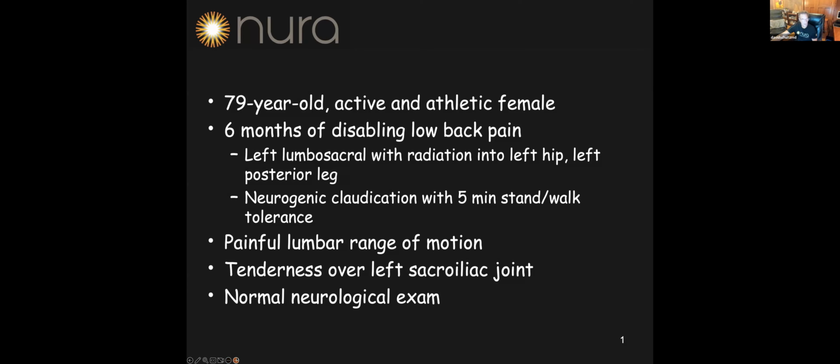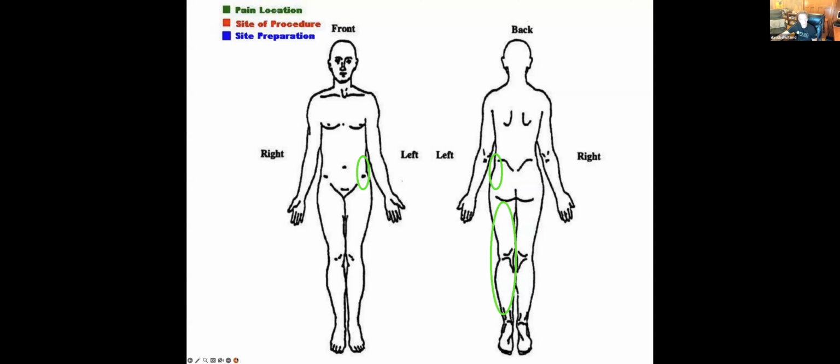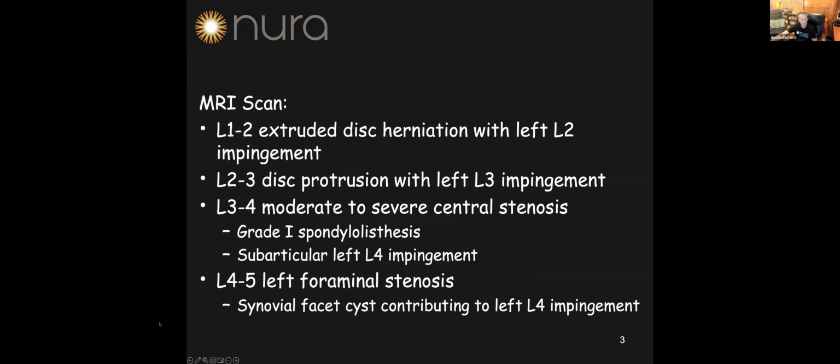And here's her pain diagram. Hamid's going to show the pictures, but here's what the radiologist report of the MRI shows: at L1-2, extruded disc herniation with left L2 impingement. At L2-3, she's got a left L3 impingement. At L3-4, she's got moderate to severe central stenosis with a grade 1 spondylolisthesis, subarticular left L4 impingement, and at left L4-5, foraminal stenosis with a synovial facet cyst contributing to left L4 impingement.